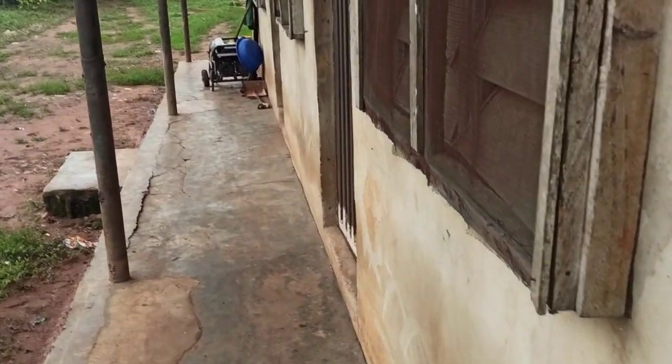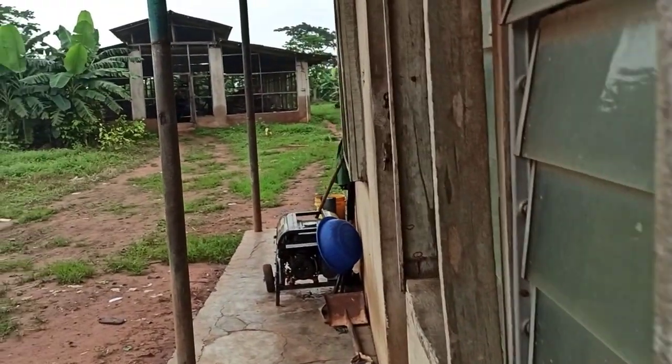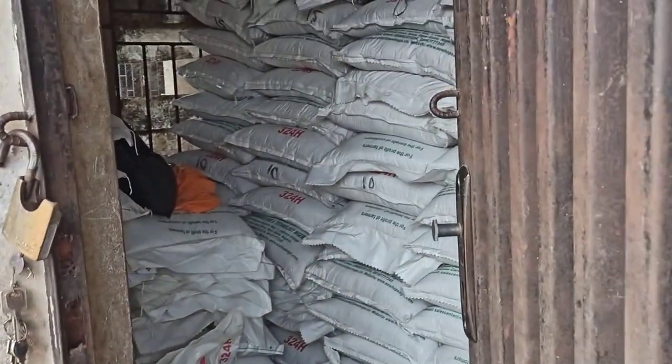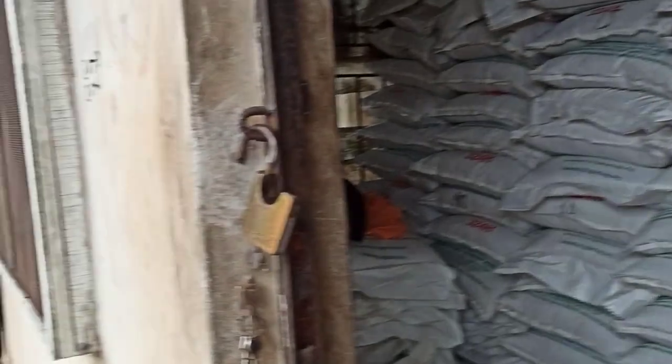So this is like the staff room, where the staff get dressed, change and all of those things. It's also a place for the staff, where they hang out when they are not working.